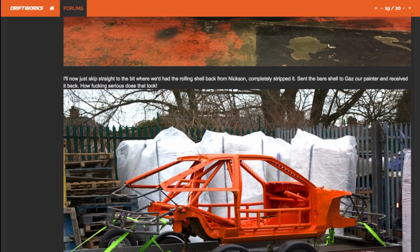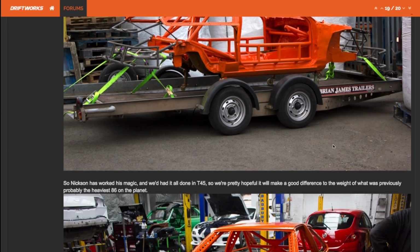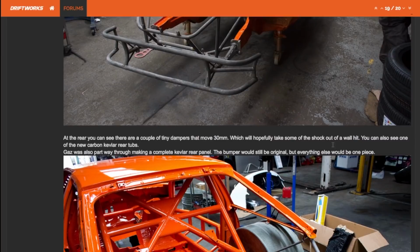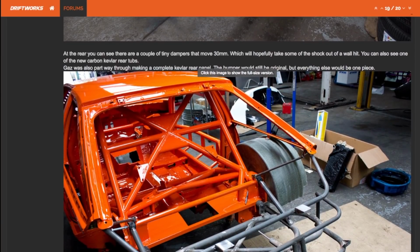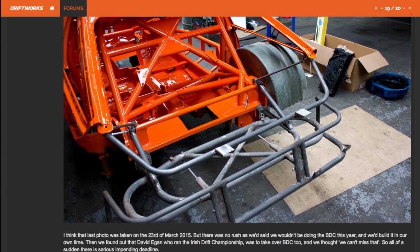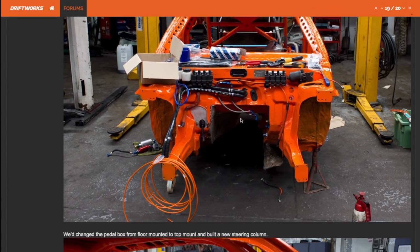This is come back from Nickson Motorsport again. This is all T45 tube frame that's been built front and rear. And you can probably see we've lost quite a bit of weight from the car there. It's just lovely work. It was also done for being able to support it, being able to get access to stuff as well, to be able to just bolt the whole front end. Yeah, absolutely. We've used it a few times in rear tracks. Yeah, and Kevlar tubs Gaz made for us, rear wheel arch tubs. Again, there's just nothing there, is there?